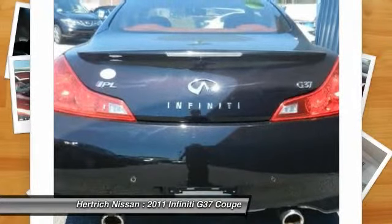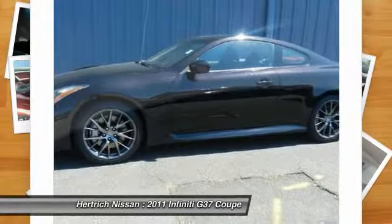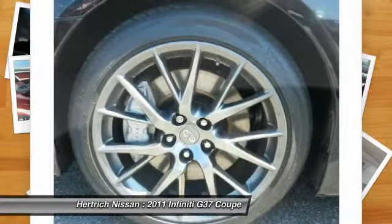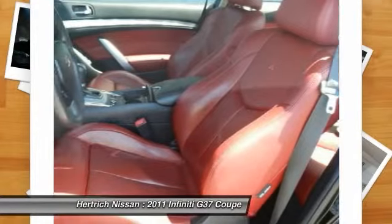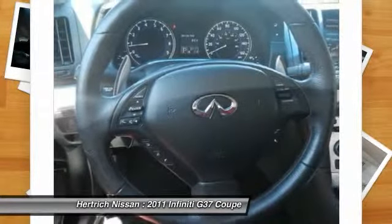Intricately stitched leather and ergonomic design seats are among the details in which test drivers say that Infiniti G37 Coupe is in a league of its own. This Infiniti G37 Coupe is equipped with navigation, so you no longer have to wonder if you're headed in the right direction. More information about the 2011 Infiniti G37 Coupe.